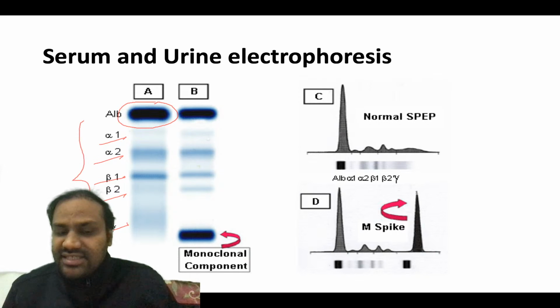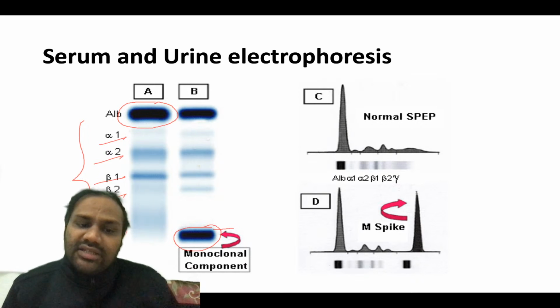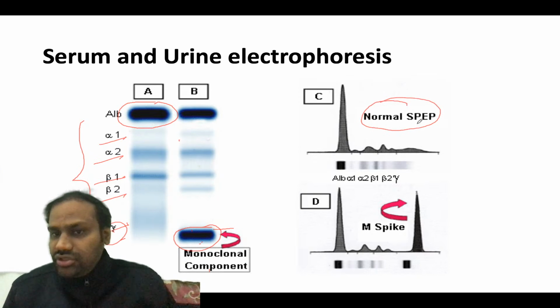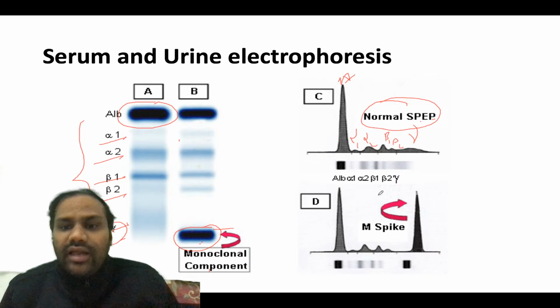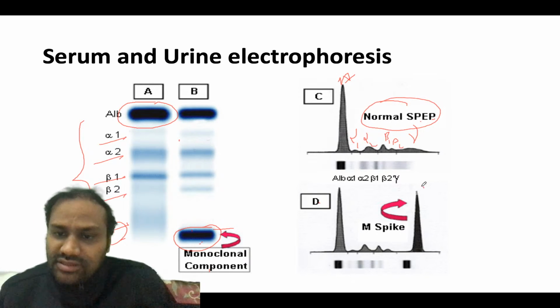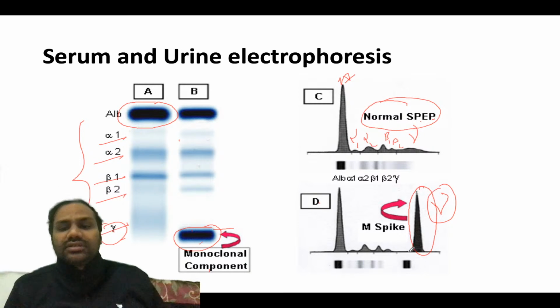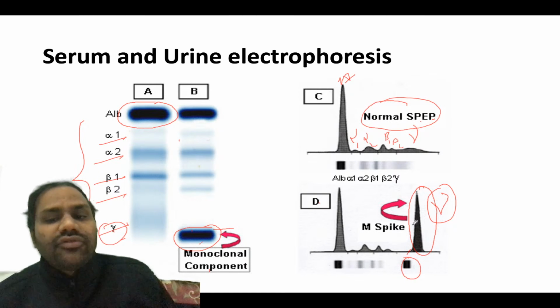This separation is according to size and charge. Whenever a dark band is seen in the globulin region, the gamma region, that is called a monoclonal component. This is normal serum protein electrophoresis: albumin, alpha 1, alpha 2, beta 1, beta 2, and gamma. And here you can see an M spike in the gamma globulin region, a dark band. This proves that there is monoclonal proliferation of immunoglobulin.